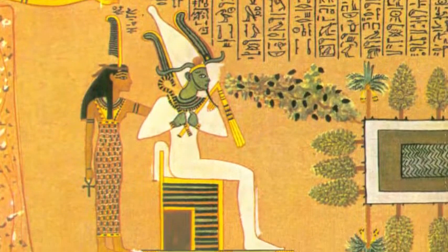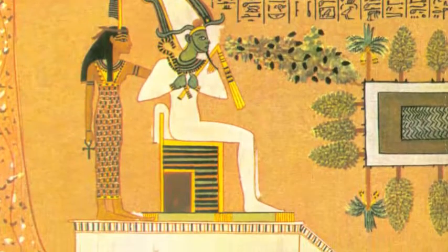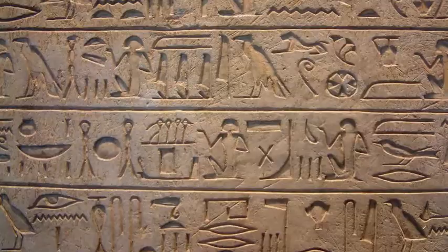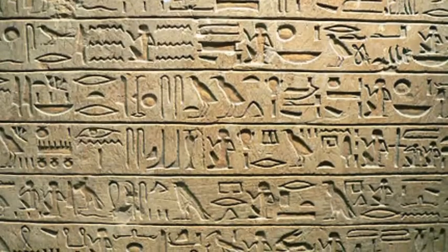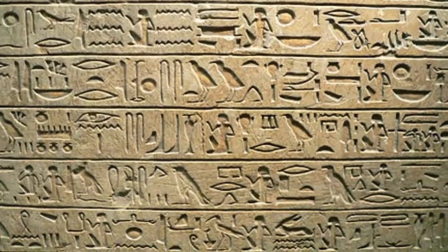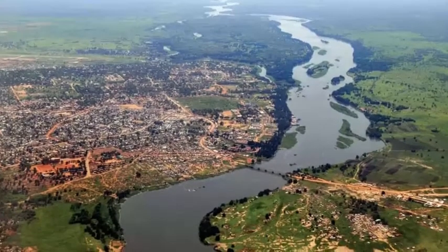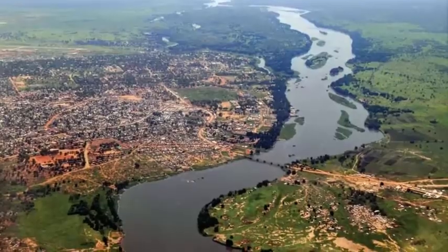Hieroglyphs are a form of pictorial writing that uses figurative ideograms that represent sounds and phonemes. The Egyptians first used hieroglyphs, with inscriptions that were painted or carved on walls of temples and pyramids. The use of hieroglyphs facilitated the spread of Egyptian civilization.